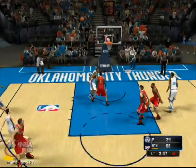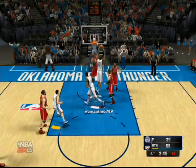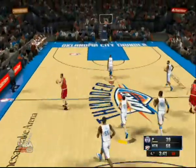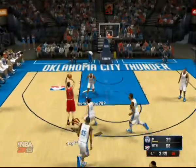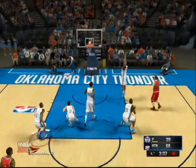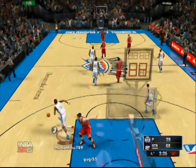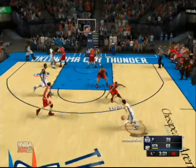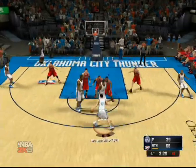Stockton outside. Mutombo misses. He's always going to have a difficult time finishing when the defense is in his face like that. Shot by Caboclo, no good. That mid-range jump shot is not his strong suit, even when he gets a good look like that.